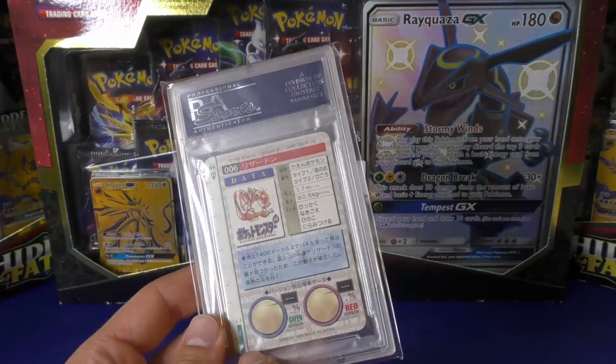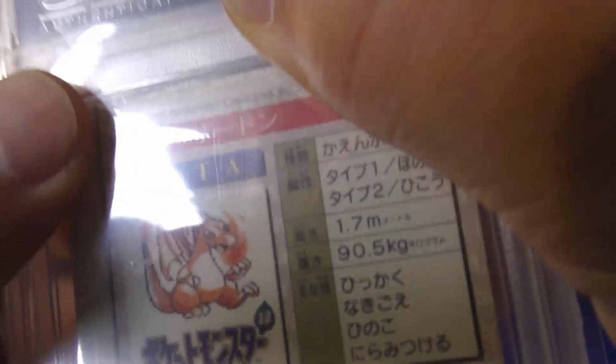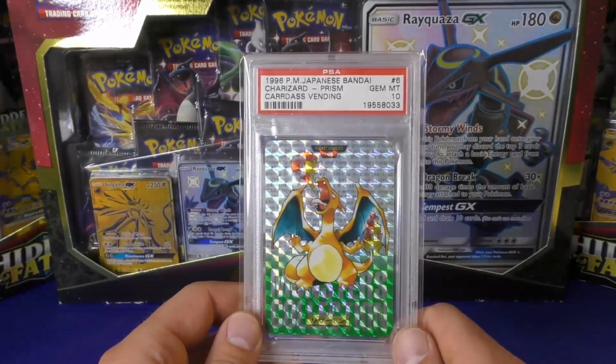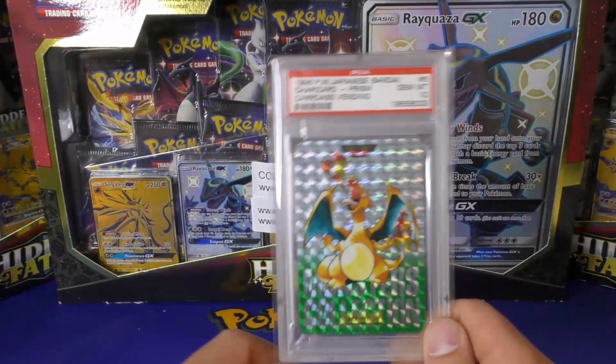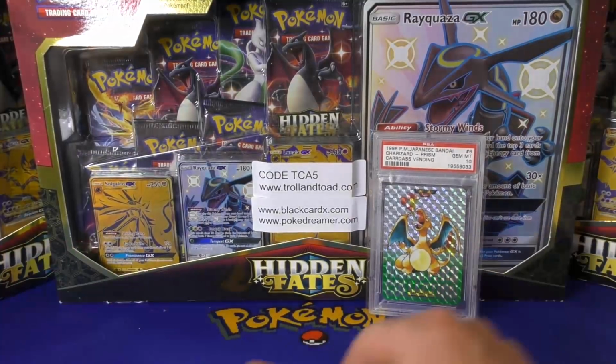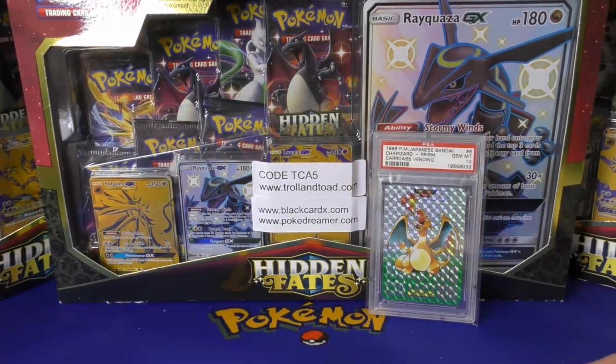You can actually see where this one has the 95 at the top there, and it has 96 at the bottom. So I think what PSA normally does is just go with the earliest date or the latest date that they can find on something if they don't know. Really, it doesn't matter. It's still a really rare, very popular card. I love that artwork.